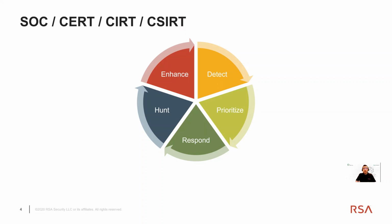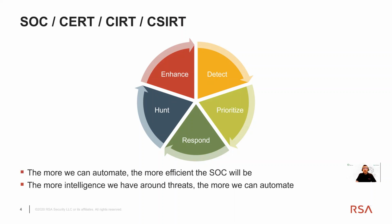And the more efficient we are, the more time we will have to do proactive threat hunting, which would allow us to identify advanced threats and advanced attacks that were not detected by the detection mechanisms. And then the outputs of the incident response and the threat hunting will be used to enhance the detection mechanisms of the SOC to be able to detect those threats more efficiently in the future. So we can see that the more we automate, the more efficient the SOC will be.